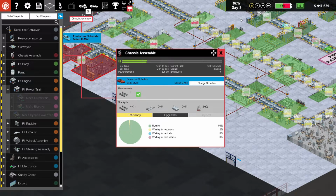Now, the small van, each chassis assembly takes 13 minutes and 11 seconds. And we know that that happens to be 791 seconds. So 791 seconds for 2 cars. So we divide that by 2 and we get 395.5 seconds. Yep, let's make it 395 per car.